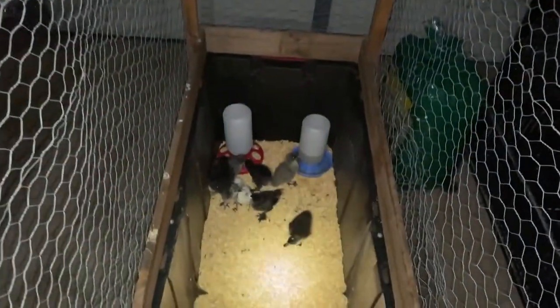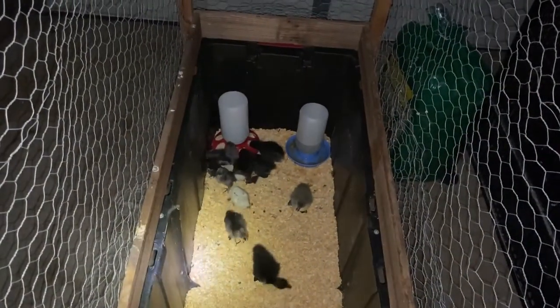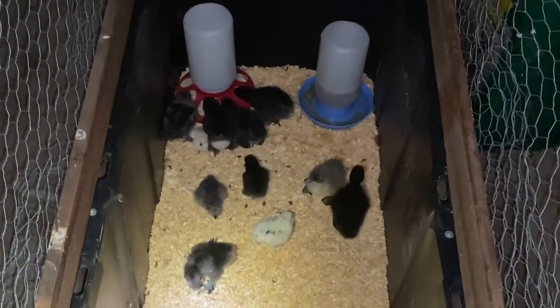A lot of you guys are probably wondering where we keep our baby chicks and ducklings after they hatch. We have this makeshift protective cage. Hello. Hi, Chan. And this is what they stay in at night to keep them safe.